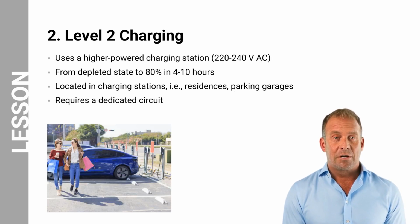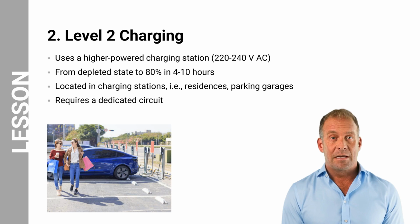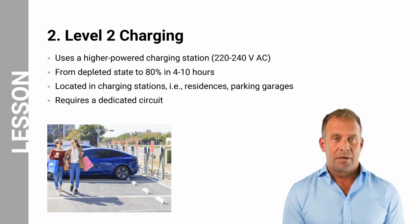Level 2 charging can be compared to using a faster charger for your smartphone or tablet. Instead of plugging your device into a regular wall outlet, you use a special charger that provides a quicker charge. Level 2 charging for EVs involves using a dedicated charging station that provides a faster and more efficient charge compared to Level 1 charging. It is like having a powerful charger for your car that can recharge the battery faster, allowing you to get back on the road in less time.